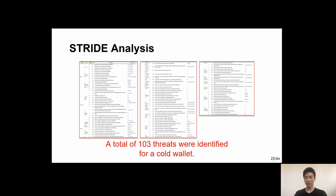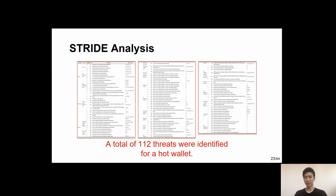In this manner, we completed the STRIDE analysis for the cold wallet and hot wallet systems. As a result of the analysis, a total of 103 threats were identified for the cold wallet, and a total of 112 threats were identified for the hot wallet.